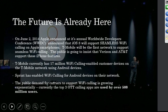On June 2nd, at the Worldwide Developers Conference, they announced that iOS 8, which is the operating system on the Apple devices, will support seamless Wi-Fi calling on Apple smartphones. T-Mobile will be the first ever to support seamless Wi-Fi calling. The public is going to see this, and frankly, from our perspective, it's going to drive Verizon and AT&T to also support these features. Right now, if you have an Android T-Mobile phone, you can do Wi-Fi calling. This announcement means that all Apple devices will be equipped with this feature, and T-Mobile and Sprint will be the first carriers to support it on their networks.